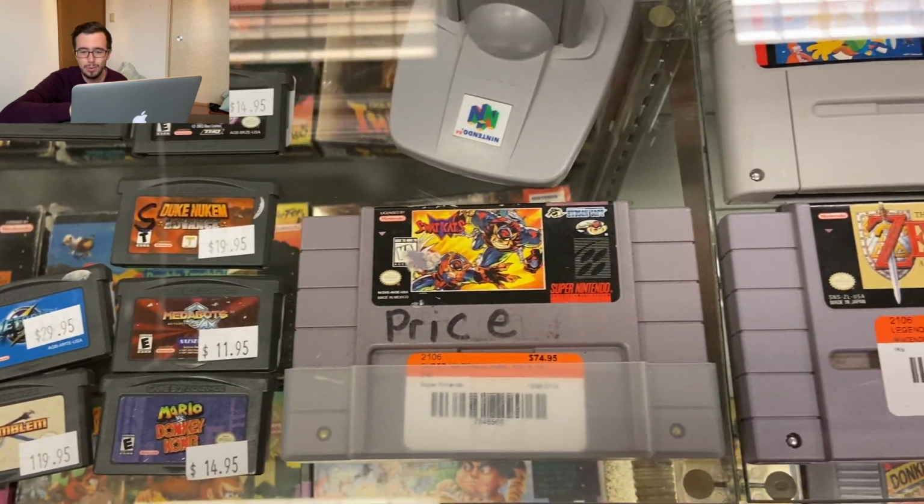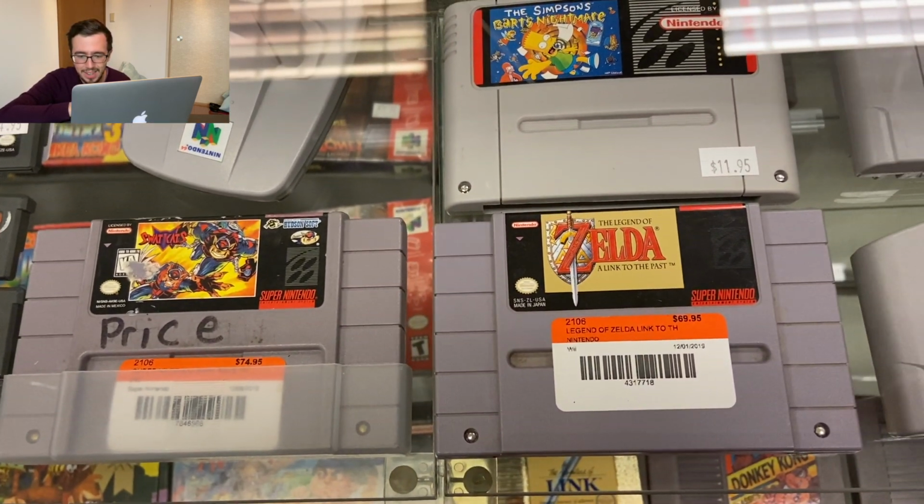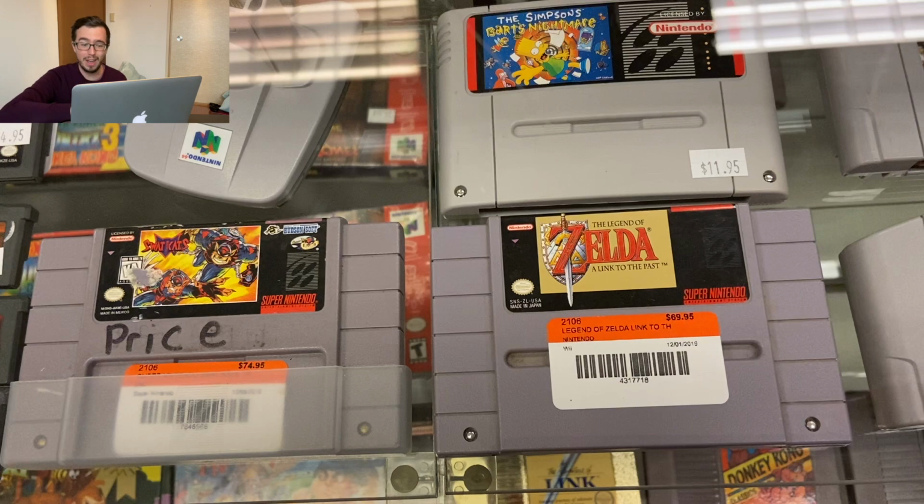Whoa, and look at that over to the right. What is that? SWAT Cats? Oh man, how much is that? $75 for SWAT Cats? I'm going to look up if they released that in Japan because, oh my god, look at that condition.